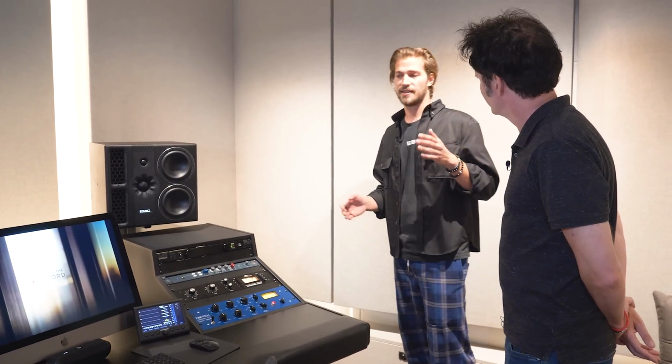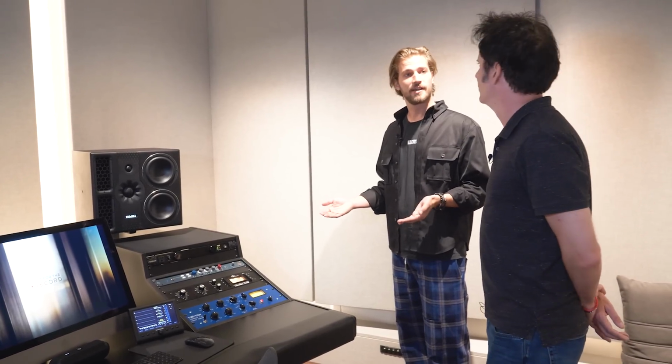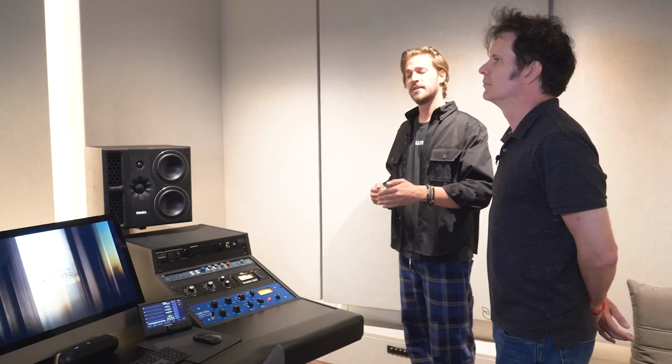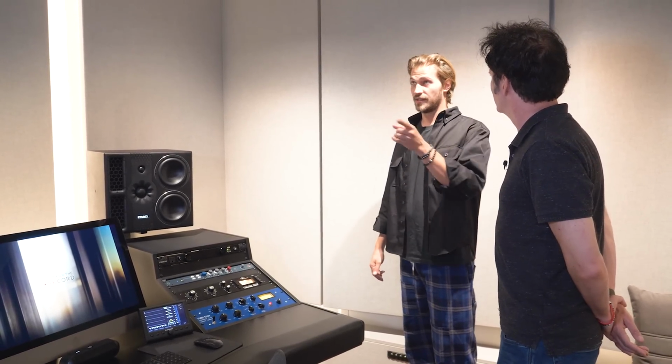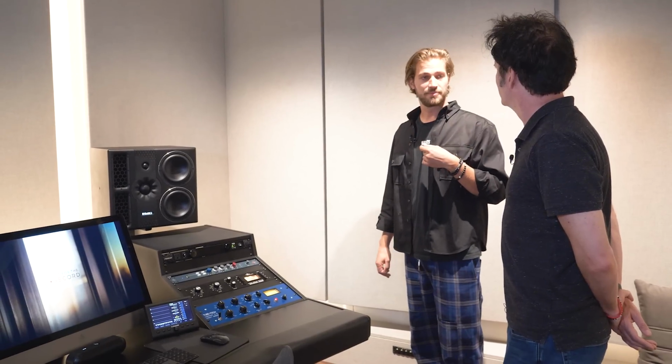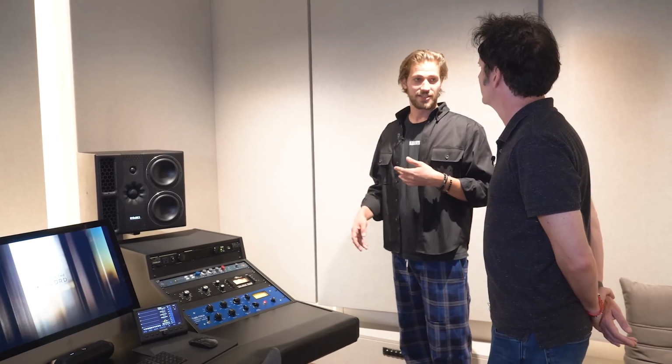So the acoustic architect gave us proportions prior to starting the build out, saying this is the proportion of the room. You can scale it up, can scale it down. And according to the proportion, the acoustic treatment was built by him and designed. So you really have like a translating sonic experience.